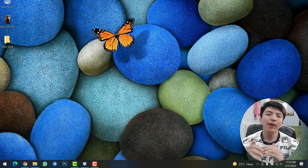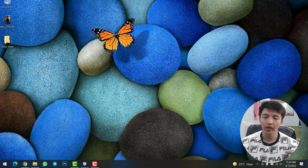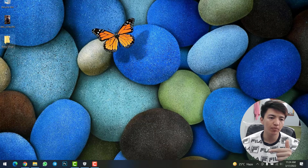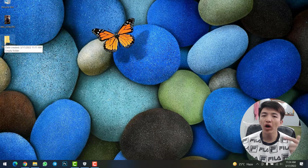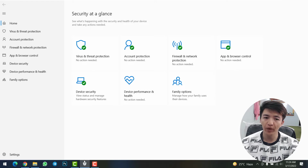To start mining Babydoge coin on your computer system, we need to do 3 steps. First of all, you need to create a new folder with the name Babydoge coin. An empty folder, you can check. This is my Babydoge coin folder. Once you create the folder, go to the menu, search for Windows Security, and then you will see this home page.